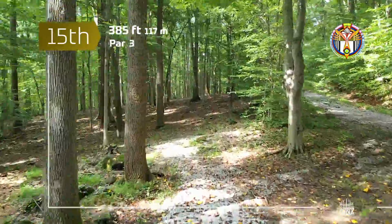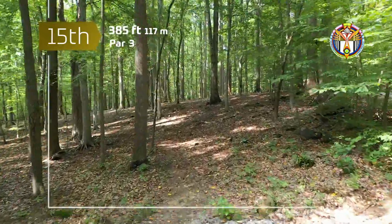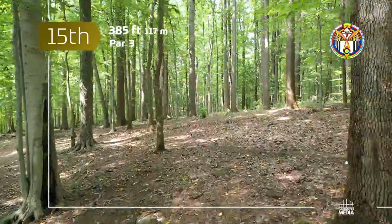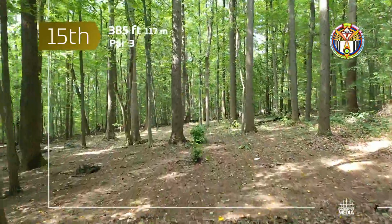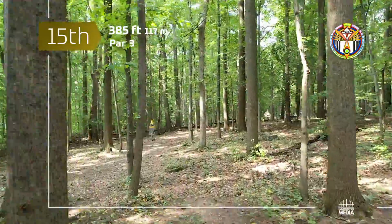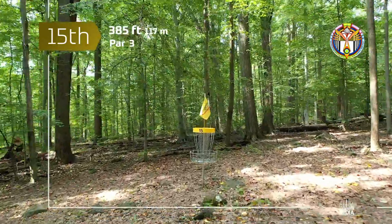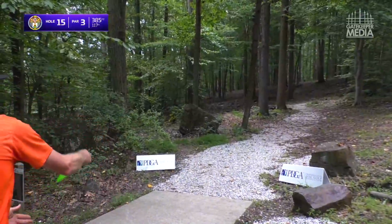We're going to move to hole 15. This is another changed hole on this course. Jimmy was not joking when he wanted to make this course tougher for these pros. Because this used to be a par 4, the easiest hole in the course. It was only about 470. Now they tucked it in. It's now 385 feet, but it's now par 3.